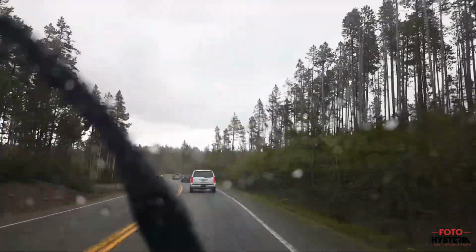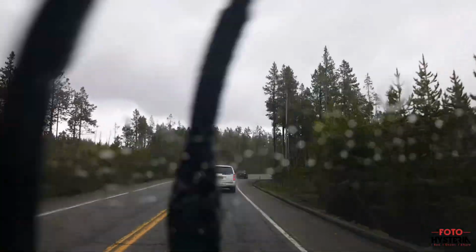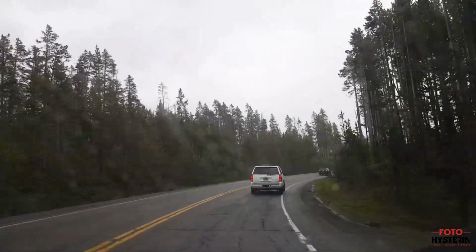Still headed to an area where I heard there's some bears, and if you know me and bears, I don't have much luck finding them most of the time. But stick around, we'll see what else I can see.